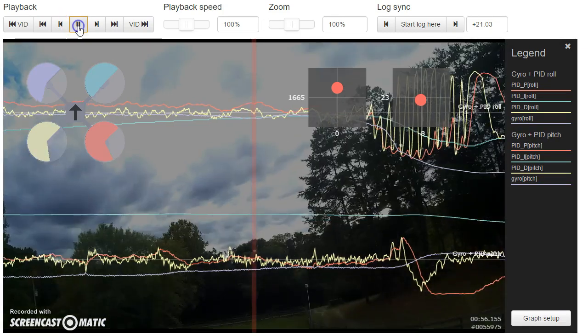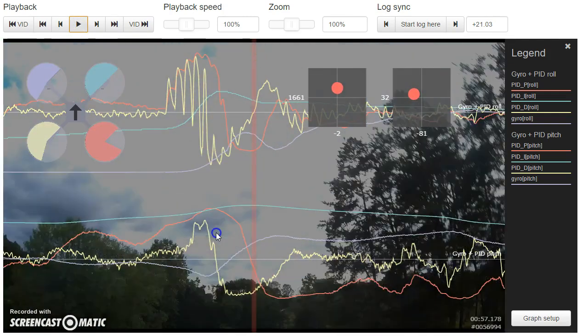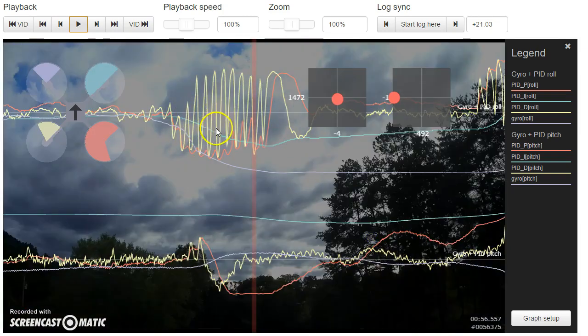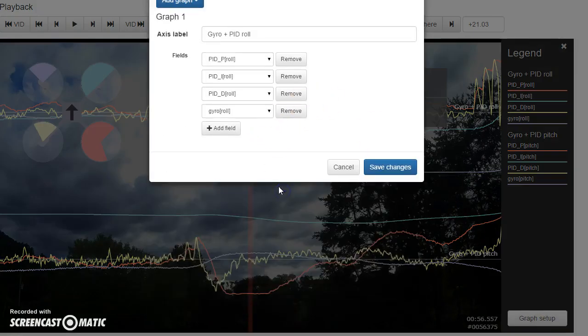Let's have a look at this. There's a roll. Not much to say about the roll, frankly, but it is interesting. Have a look right here. This has got to be a D-term spike. By the way, this is an older firmware. It's from back in June. It does not have RC smoothing applied.